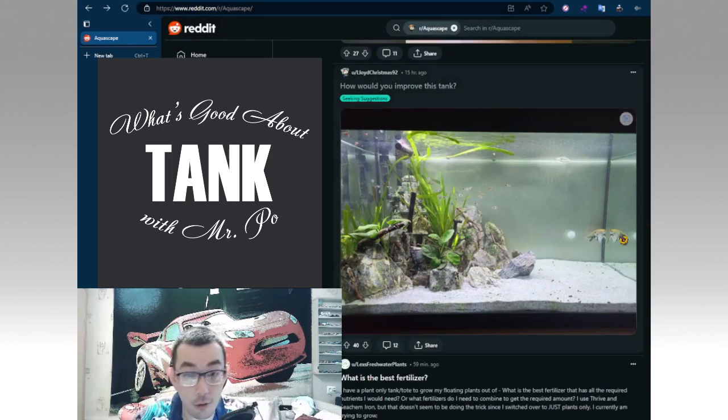And of course, if you have a budget, you need to go with the backlight, okay? The backlight on the backside would be great in order to make a contrast.